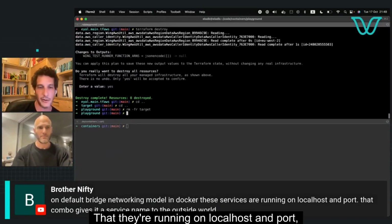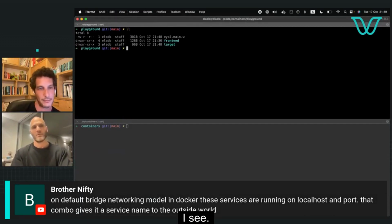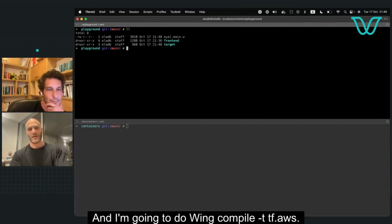Okay, we got a short explanation on the bridge networking model in Docker. Awesome. Okay, so now let's deploy this to AWS. And I'm going to do win compile -t tf-aws.